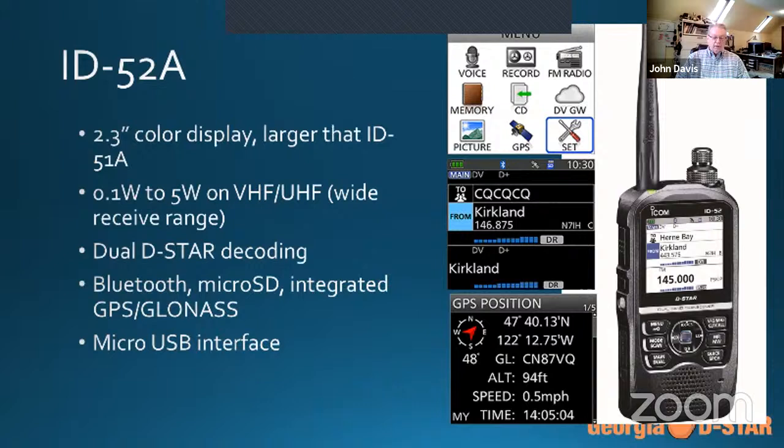it required the ICOM cable, which I think was a 3-pin, like a regular phone plug type, but this has the micro USB for integrating to it, and that's going to be very handy because most people will have that cable to connect to the laptop for doing DRATs, which many of you know I'm a fan of. It does have the built-in GPS.